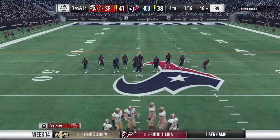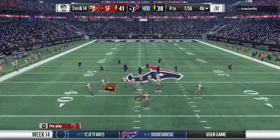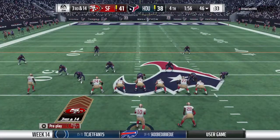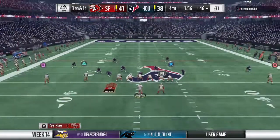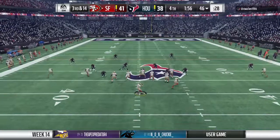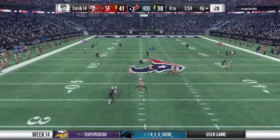The Niners on 3rd down. They've been very good, 5 for 7 thus far. This is 3rd and 14. Let's go. 3-19. Detroit. Back to throw. Garoppolo.